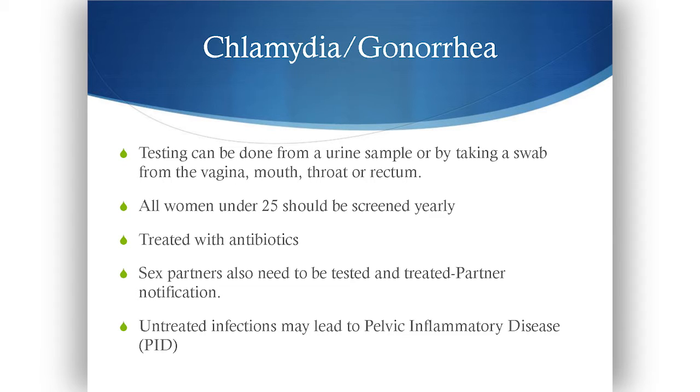Simple treatments with antibiotics fix these things. And their sexual partners need to be treated as well. And usually we have to report these infections to the state. It's blinded. We don't give attribution to who had the infection, but it's a public health matter. It's important to treat these infections even if you're not having symptoms, because they could lead to fertility issues.